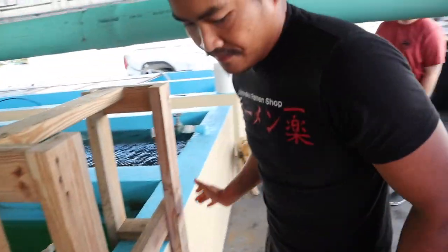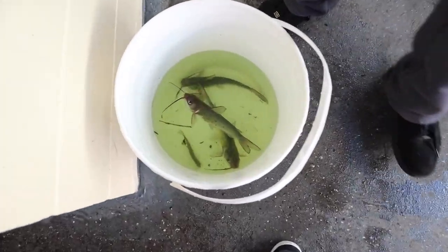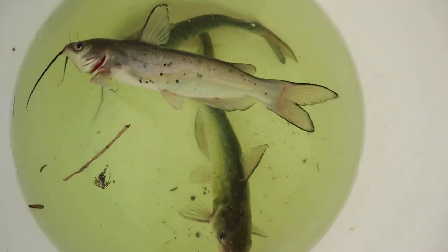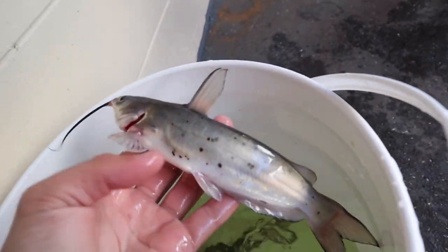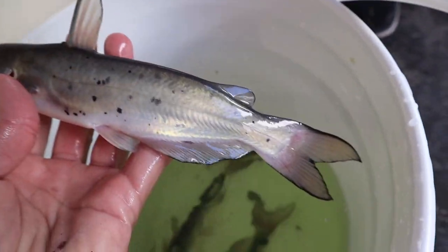That's the third one? One died. Two made it. That's crazy. One didn't make it, but two did. And spotted channel cats right here. Look at that thing. Oh, that is cool. It's a pretty fish.